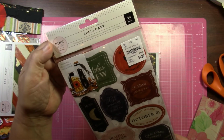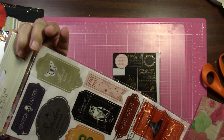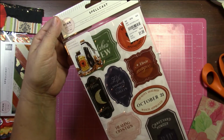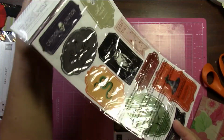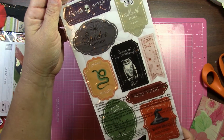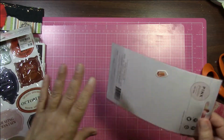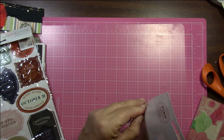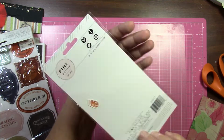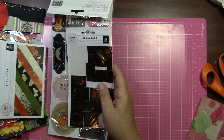Oh, wow. And then we've got Spellcast Pink Paisley stickers. These are super cool. And there's two sides. Oh, my gosh. I love them. I haven't been to Tuesday Morning. I don't know if this is from Tuesday Morning or where this is from, but so cool. And then we've got, oops. Looks like this came off of something here, a little sticker. And then she sent some extra stickers. How fun. Thank you, Cindy, so much.